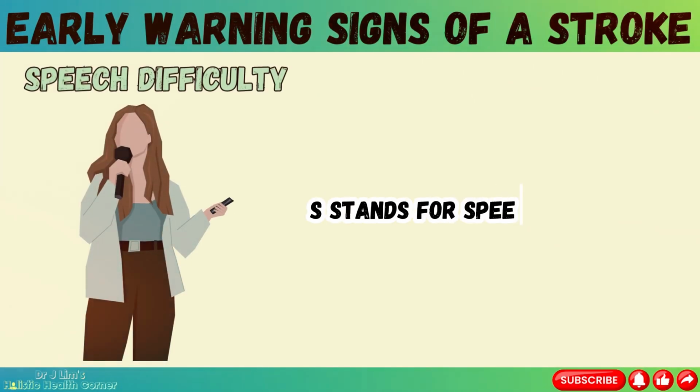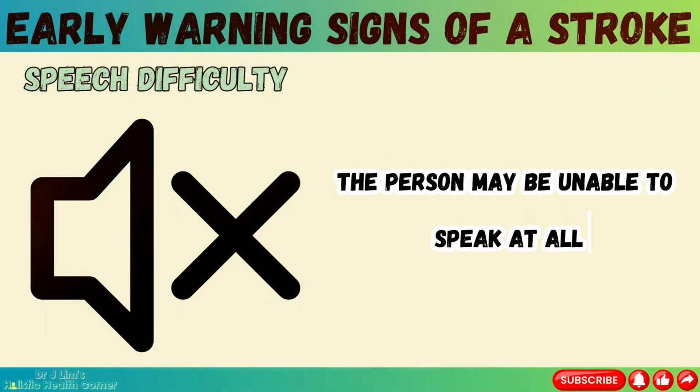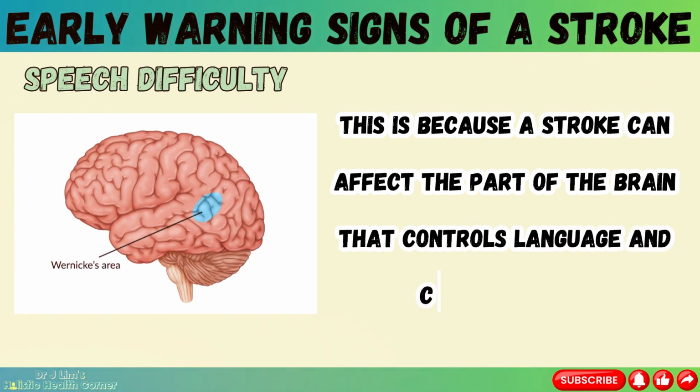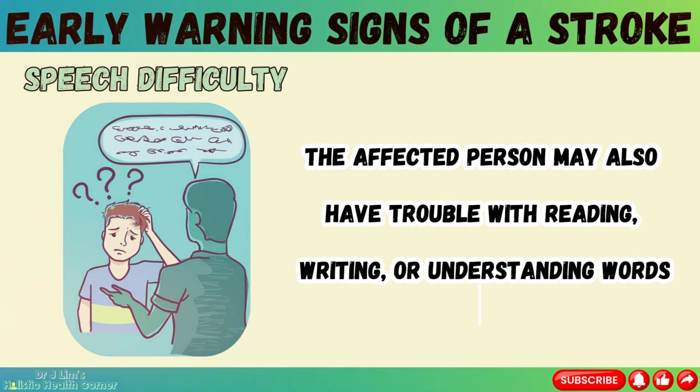S stands for speech difficulty. Speech may become slurred or difficult to understand. The person may be unable to speak at all. This is because a stroke can affect the part of the brain that controls language and communication. The affected person may also have trouble with reading, writing, or understanding words.